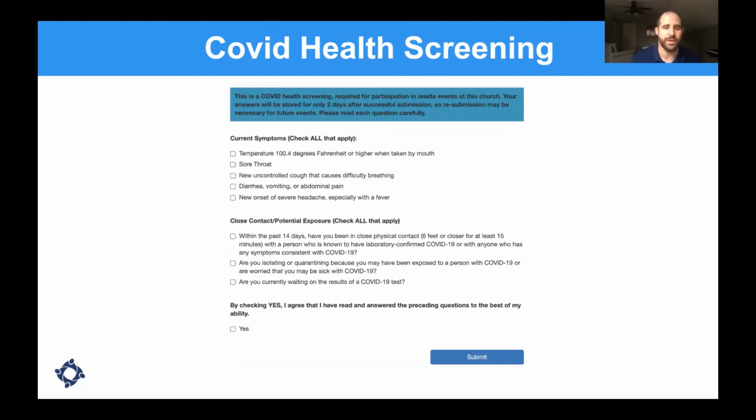The COVID health screening. So this is a special organization registration type that is available upon request. So if you reach out to our support team, then they can activate this for you. What this is going to do is ask questions that we've taken from the CDC, and this is essentially the screening that anyone needs to do to come to an event. So people would fill out this form first, and then once they've filled out this form, then you would be giving them access to the registration for whatever event you might be holding. This is a special organization.